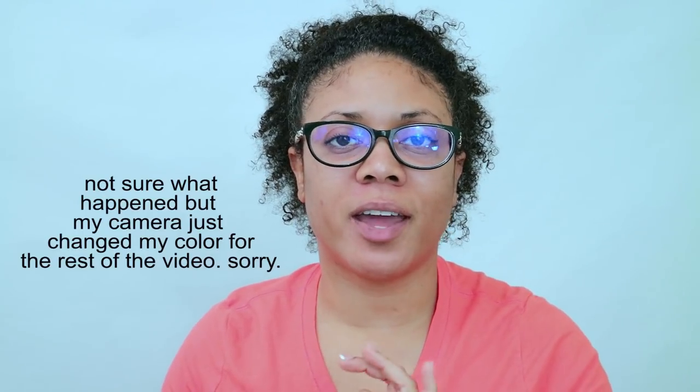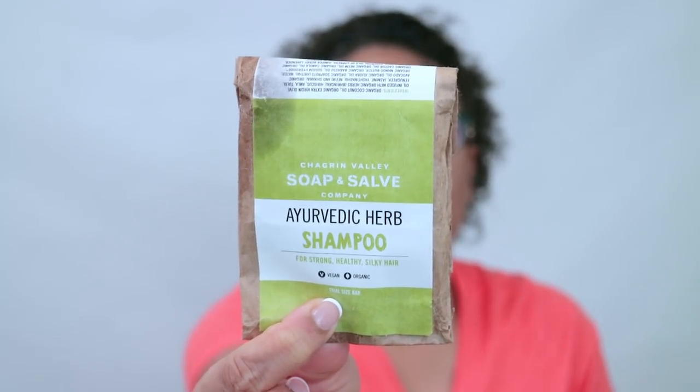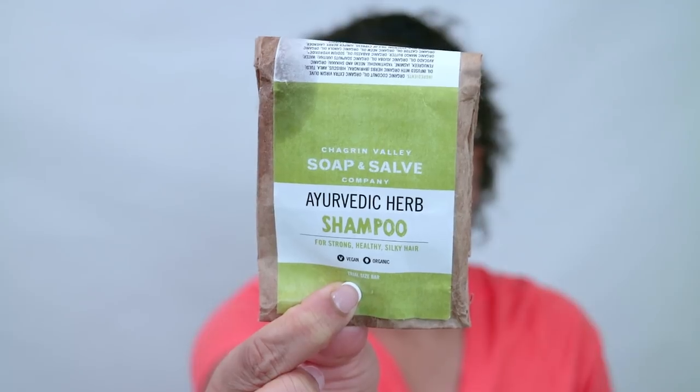Another great product that will probably ultimately take the place of all shampoos that I've ever purchased before would be from the Shangri-La Valley Soap and Salve Company. This is their Ayurvedic Herb Shampoo for strong, healthy, silky hair. This has got to be the most moisturizing shampoo bar I have ever used. Actually, this is the only shampoo bar I've ever used. And it is the most moisturizing, the most cleansing and conditioning, nourishing shampoo bar.